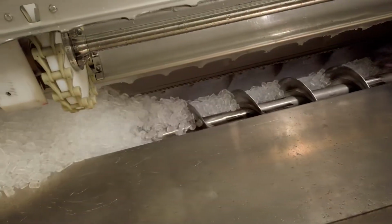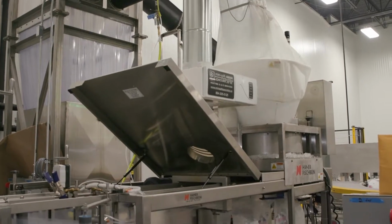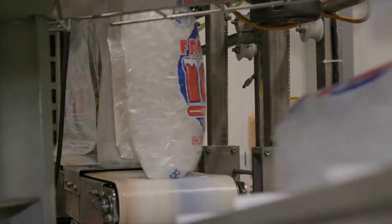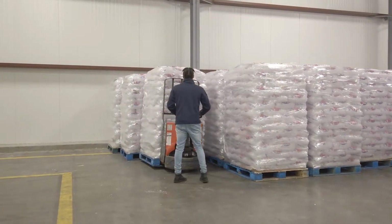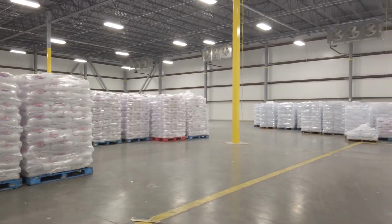The ice is fully sanitary and clean. It goes from the machine straight to the bag without any interference from humans. There's no touching of the ice, no handling of the ice. Our freezer is right at 10,000 square feet. We stack 3 high. We can hold 1,500 pallets.